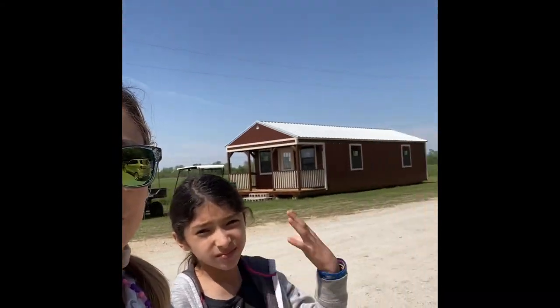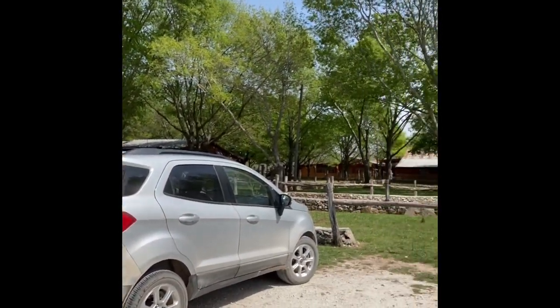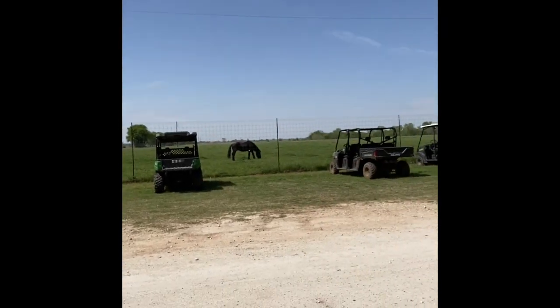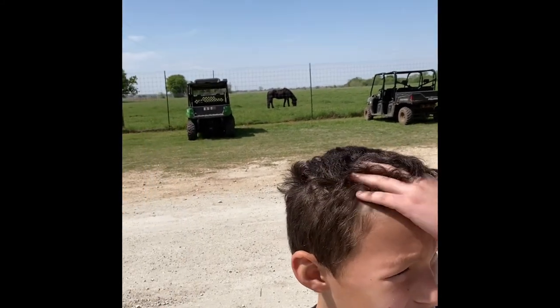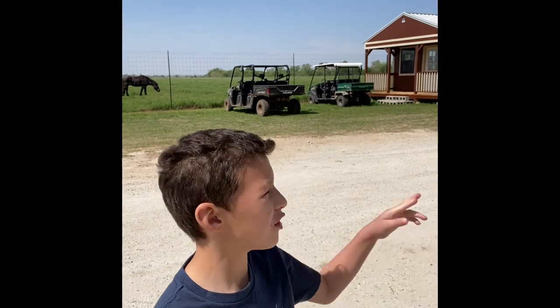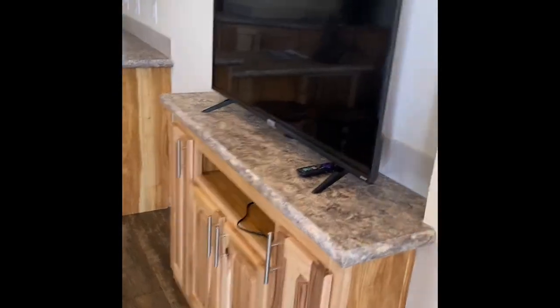Okay, we are here. Look. Oh, how pretty. Over there. There's a horse over there. See? And then there's a horse. And also, we're going to wait for Issa and then go to the bathroom. Then we'll hit the road and go to our little tiny house. Little tiny house. Yes.